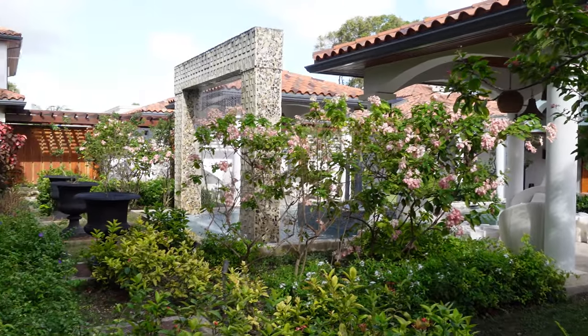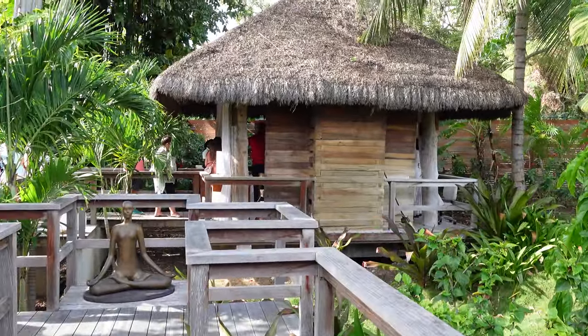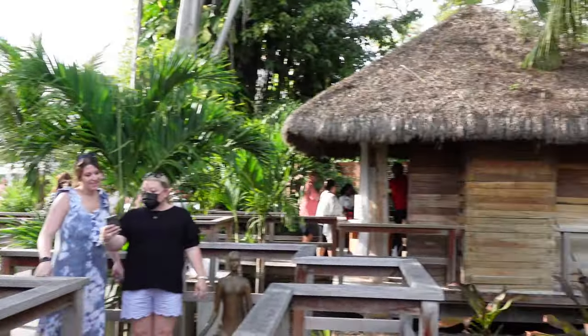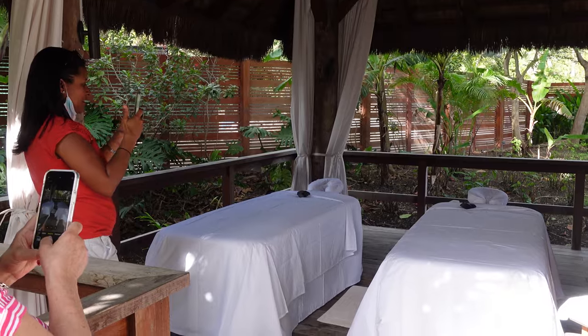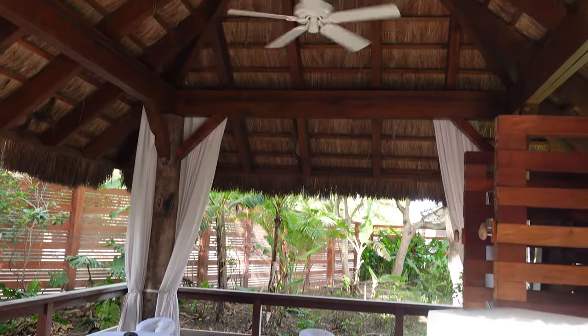We're out in the garden looking area, and what they're about to show us is really cool. They have these individual cabanas right here that they'll do treatments in. Oh, this is so pretty. And it's shaded, so nice.